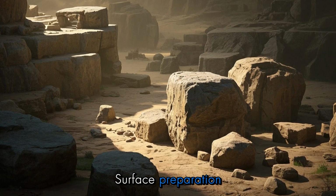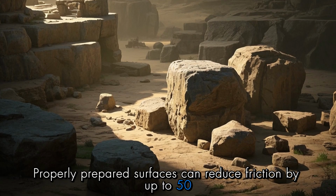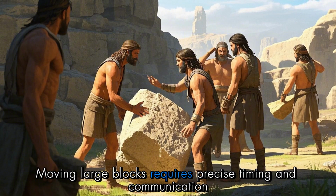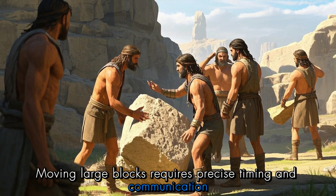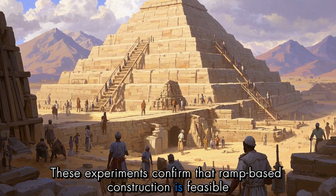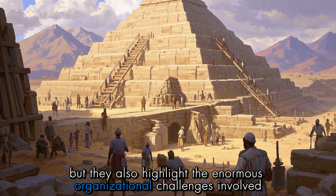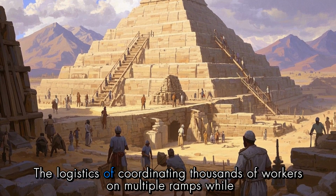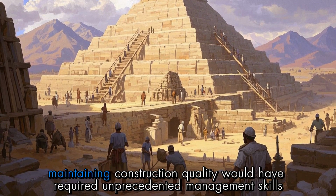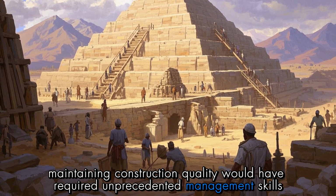Surface preparation. Properly prepared surfaces can reduce friction by up to 50%. Coordination challenges. Moving large blocks requires precise timing and communication. These experiments confirm that ramp-based construction is feasible, but they also highlight the enormous organizational challenges involved. The logistics of coordinating thousands of workers on multiple ramps, while maintaining construction quality, would have required unprecedented management skills.